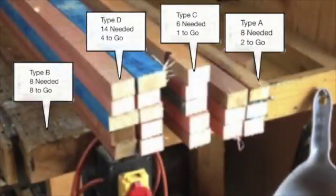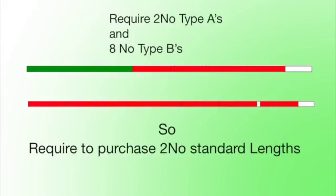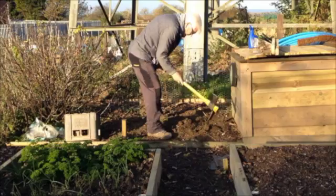Here we are. I need at least 2 full lengths to complete the Enviro frame, and I've also got to purchase some Enviro mesh. I did a video in July showing me building the first Enviro frame, and this is the cutting list that I used for that.